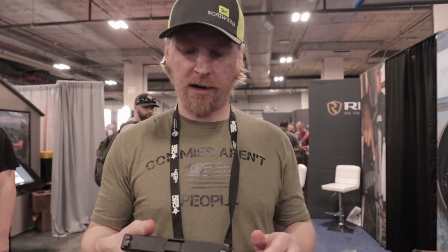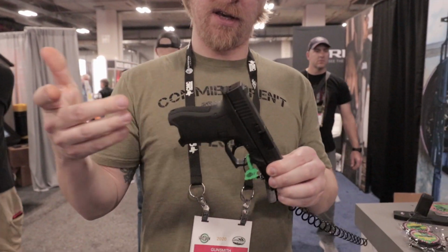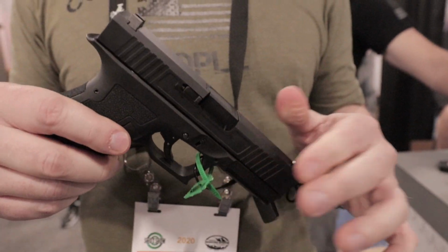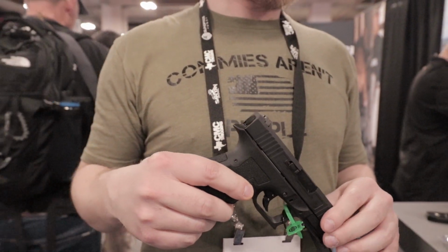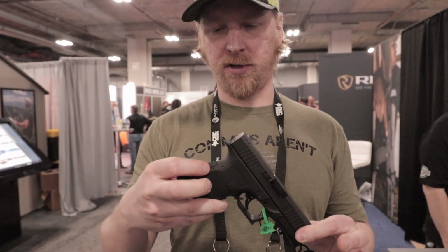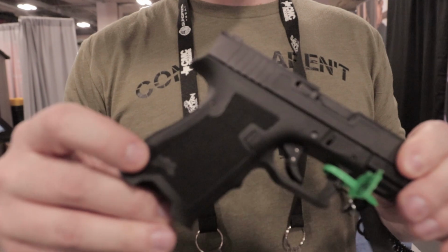All right, we're standing here at the Palmetto State Armory booth. They've got a bunch of stuff that we wanted to check out. So the first is their, it's kind of like a Glock pistol. I believe the rumor was around $300. $299. Nice. As you can see, it's very similar to a Glock. It's got their frame on it, Palmetto State on it.